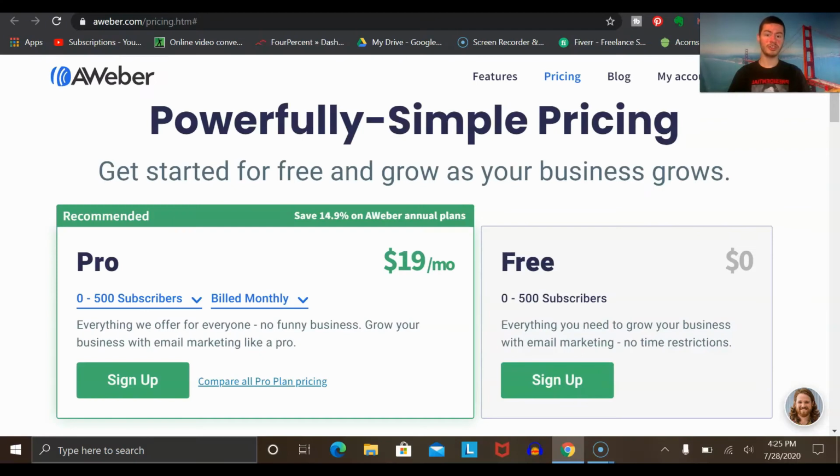Alright, so prior to this new free plan being available, what Aweber used to do is they had their lowest membership at $19 per month. And this is, of course, if you paid monthly, it would be $19 per month after a 30-day free trial. So initially, when you signed up to Aweber, you would sign up for a free 30-day trial, and then you would pay $19 a month afterwards if you decided to keep their membership.